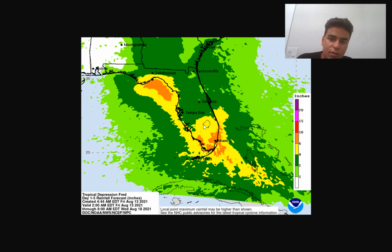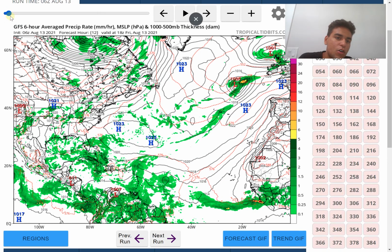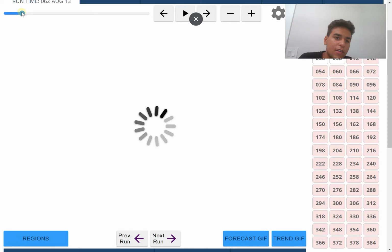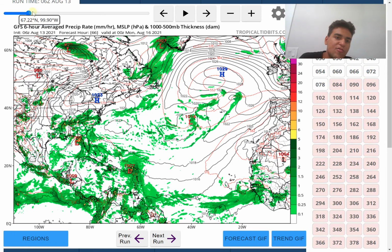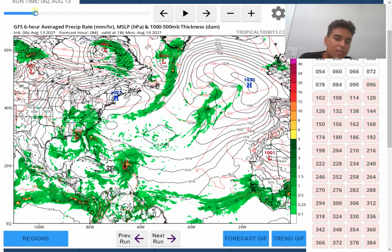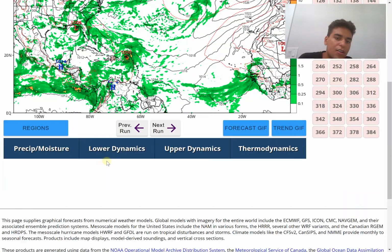We do see heavy rain as a result of what will likely become Tropical Storm Fred in the later future, as this is expected to re-strengthen into a tropical storm because this is going to be over open waters again, and the wind shear should be relatively light. Taking a look at what the GFS model is saying, you're going to see that the GFS model does expect this to re-strengthen just before it makes landfall. We see it drop down to 1,007 millibars and make landfall somewhere in the Florida panhandle. So you guys need to pay close attention to that.